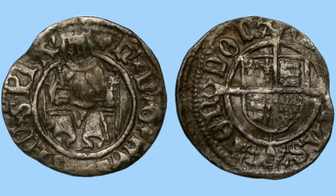Here is a penny from the reign of Henry VIII. We can see he kept the throned portrait design, facing out of the coin, sat on the throne, and the shield on the other side.